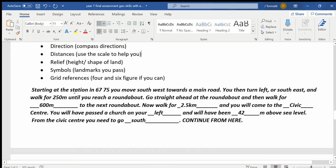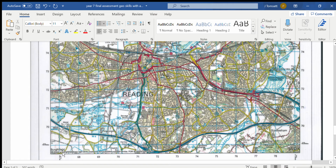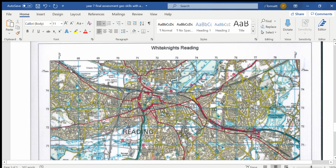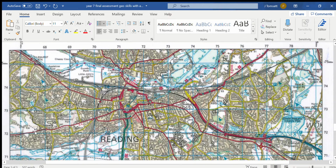We start at the station in 67.75, so go across to 67, up to 75, it's this square here. Here's the station. You go out onto the road, and then you walk 250 metres until you reach the next roundabout, which is there. If I zoom in a little bit further, here's that next roundabout, just here.